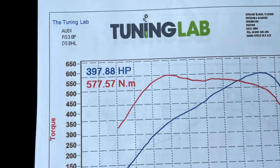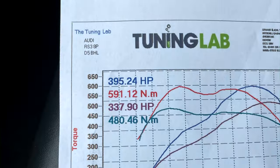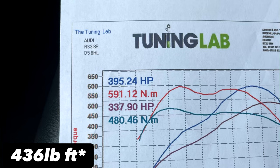There's a few numbers for you. Best run was 398 horsepower, and torque-wise the best run we had on one of the map revisions, 591 newton meters, which I believe converts to 435 foot pounds of torque.